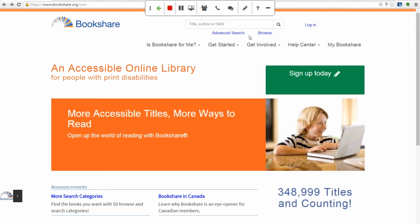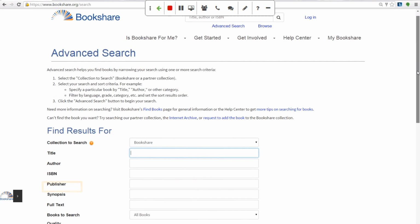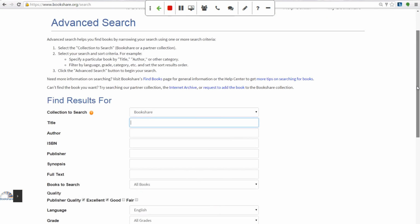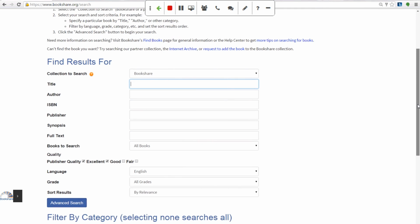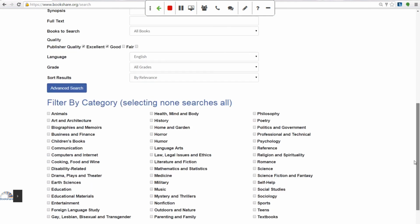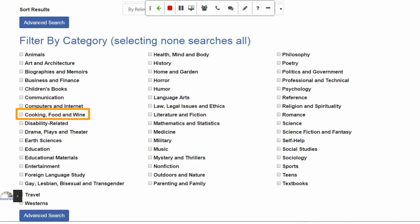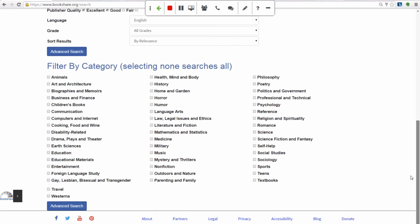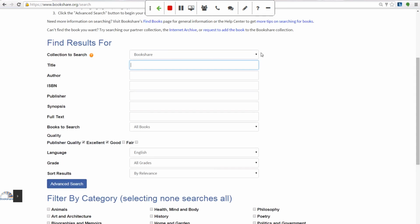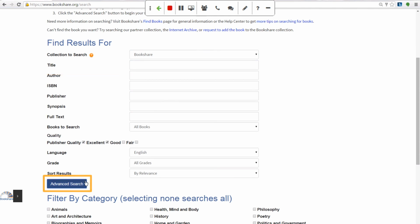On this page, you can search specifically by title, author, ISBN, publisher, or you can enter specific phrases in the full text field. You can enter information in 1, 2, 3, or all of these fields, and Bookshare will only search within these parameters for a more narrow search. You can further narrow your search with 50 additional categories, such as cooking, food, and wine, mystery and thrillers, teens, mathematics and statistics, language arts, social studies, and many more. Note that you can also search for titles in Bookshare and partner collections, including the Internet Archive, by selecting your preference in the Collection to Search field. When you have completed entering your criteria, select the Advanced Search button to view your search results.